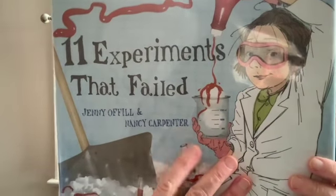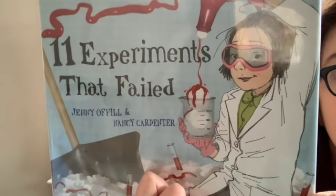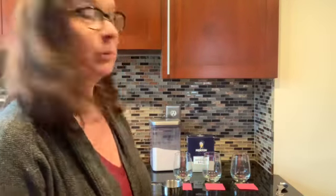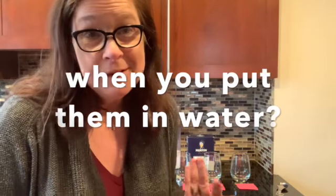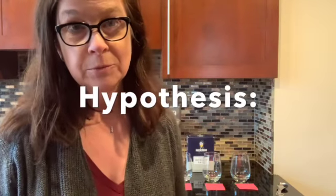And now you're going to learn how to do some experiments with gummy bears and set it up with a hypothesis. Are you ready? Okay, for our experiment today, the question is, what happens to gummy bears when you put them in water? That was the question. What's my hypothesis? What do I think is going to happen? I think that when I put the gummy bear in water, it will grow.